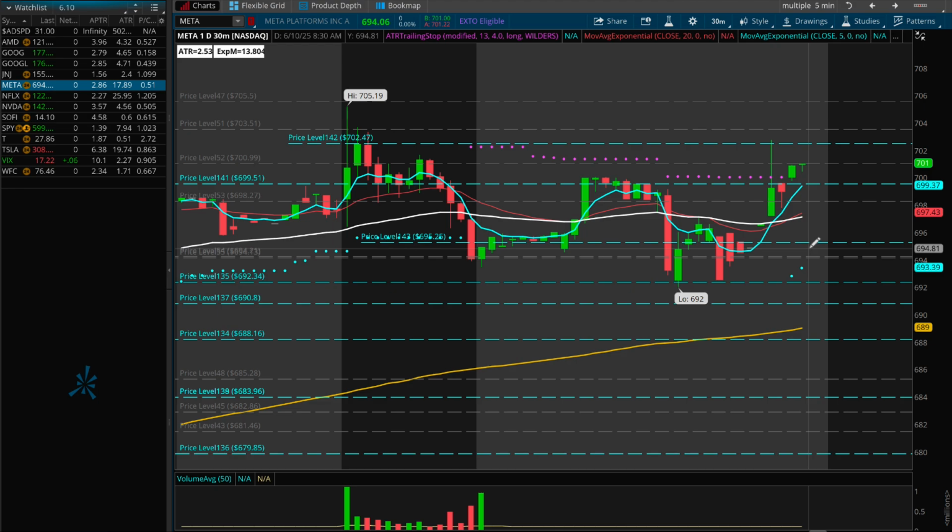So that 695.25, breaking that brings us back to 694.21. Should we lose that area, 692.34, and breaking that level, 690.80. Should we break that, we can come back and find support at 689, which is our 200 EMA as of now. Under that, 688.16. So if you're trading Meta today, those are possible areas of support and resistance.